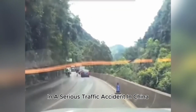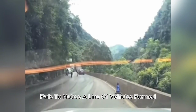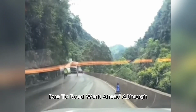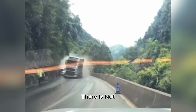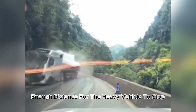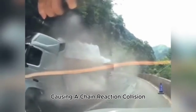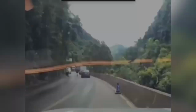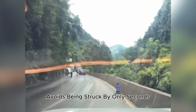In a serious traffic accident in China, a truck traveling at high speed fails to notice a line of vehicles formed due to road work ahead. Although the driver attempts to brake at the last moment, there is not enough distance for the heavy vehicle to stop. The truck crashes into multiple vehicles, causing a chain reaction collision. At the same time, a person standing on the road narrowly avoids being struck by only seconds.